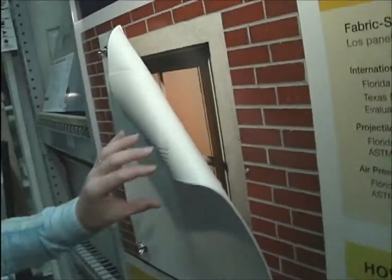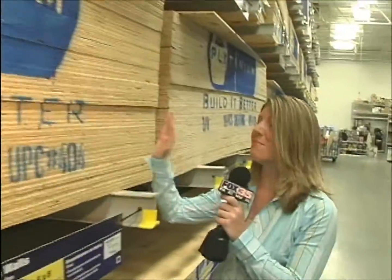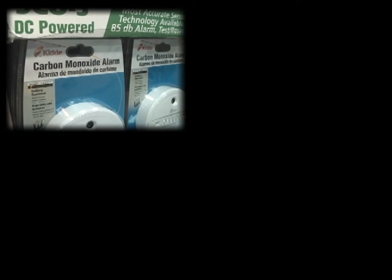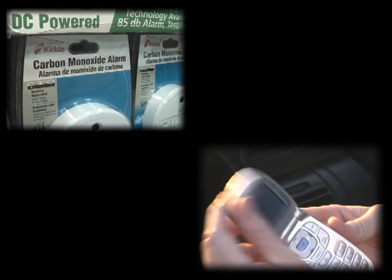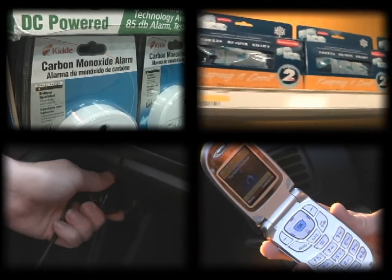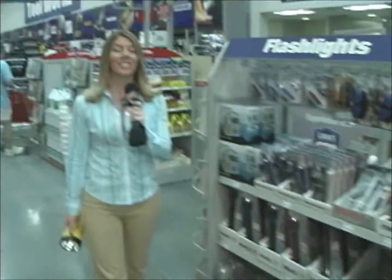New on the list, storm shutters, selling for $200 or less per window. It includes this new PVC-coated poly fabric, as well as the old standby plywood. Other new items this year include carbon monoxide detectors up to $75, cell phone batteries up to $60, cell phone chargers up to $40, and blue ice freeze packs up to $10. Your typical hurricane supplies are on the list this year too.